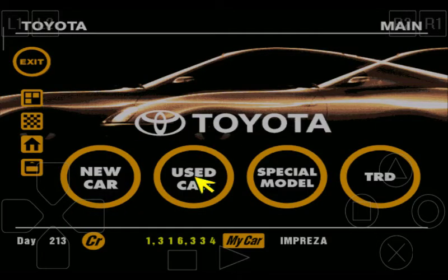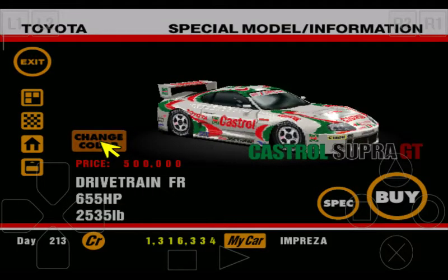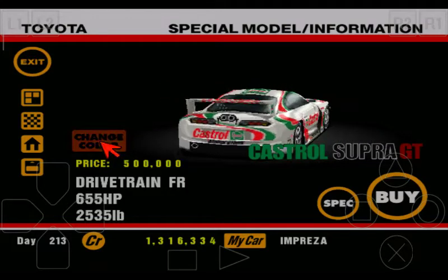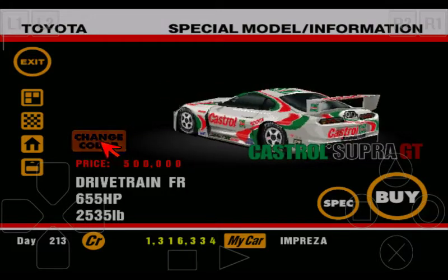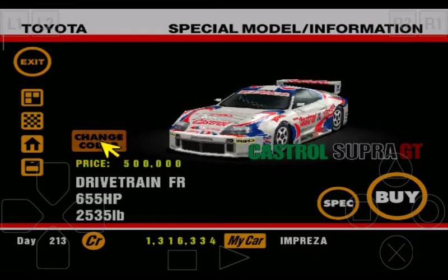Now we're moving on to the special model. Here it is. It's the Castrol Supra GT. As you can see, 655 horsepower and 2,535 lb. Such a beastie, right? Yeah, look at that, man. Available in this one, the green one, and then there's a blue one version.